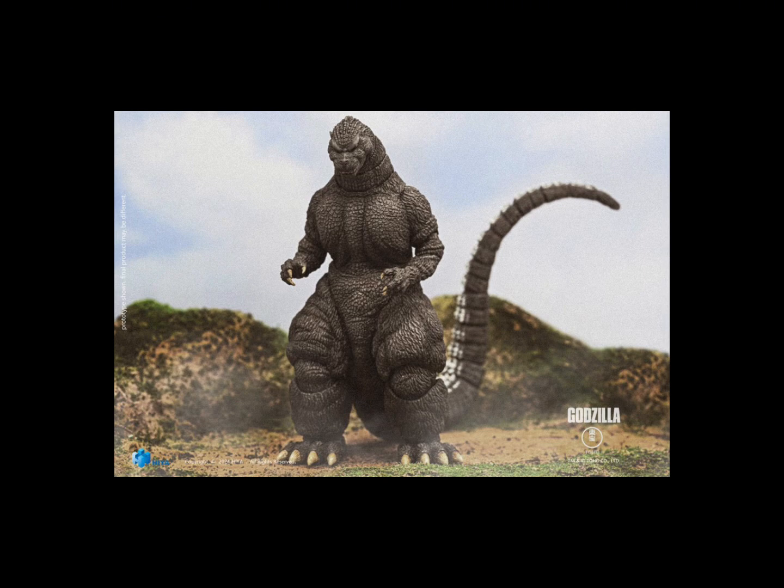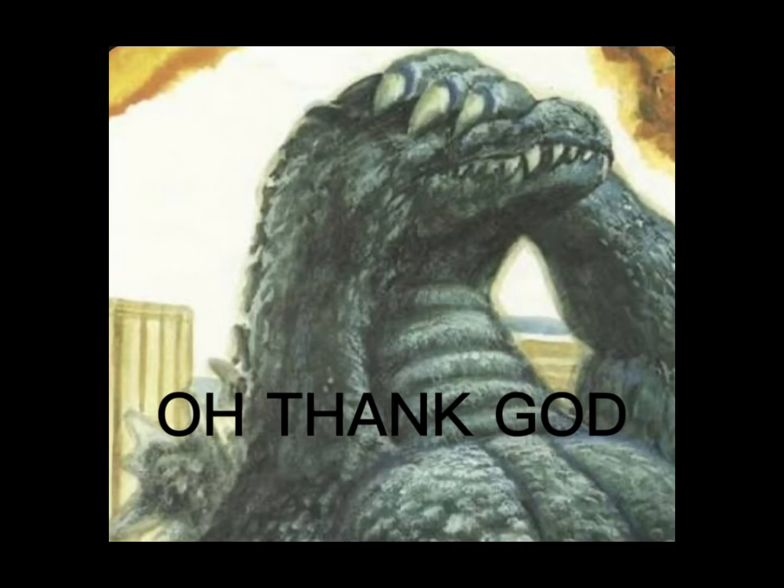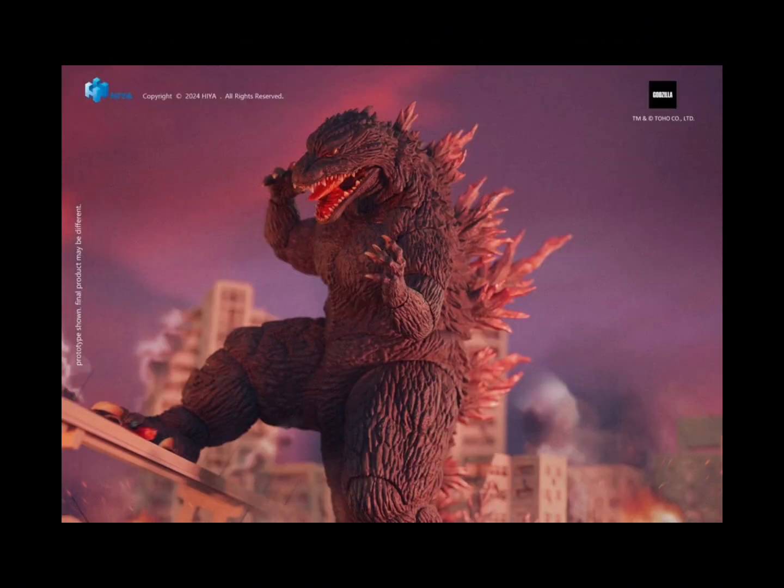Number 2, Godzilla Evolved from Hiya Toys. I'm just kidding. This figure obviously didn't make figure of the year, and obviously won't be talked about in this category. Obviously, I was just joking. The real number 2 is Godzilla 2000 from Hiya Toys. This figure has movie accuracy checked off, and articulation, I think they could nail it. I think they can nail it.